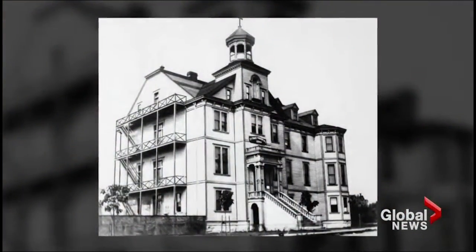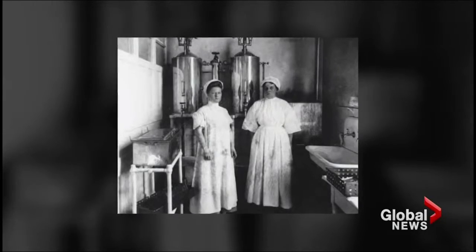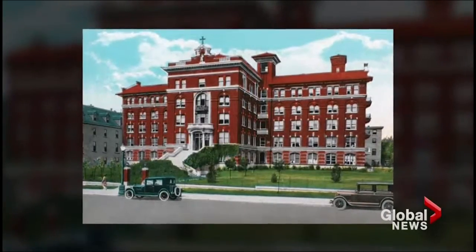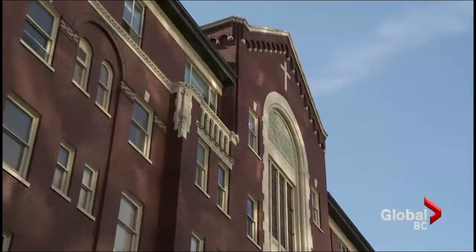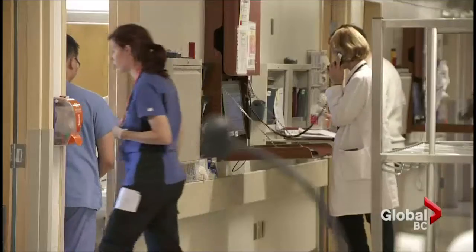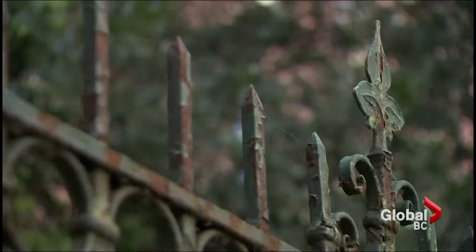St. Paul's was built on the Burrard site in 1894 as a 25-bed hospital, and in the last 120 years, it's been expanded, updated, and renovated, and never shut its doors. It's become a center of excellence in cardiac services, HIV/AIDS, mental health and addictions, and kidney care, to name just a few. But in 2015, the 2.6-hectare site is on life support.